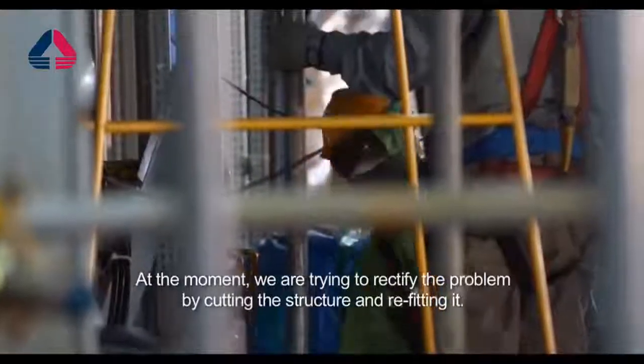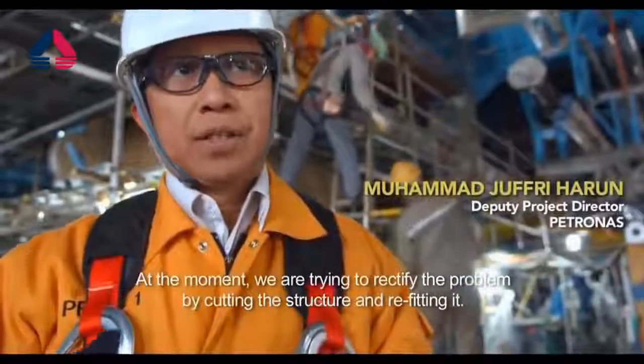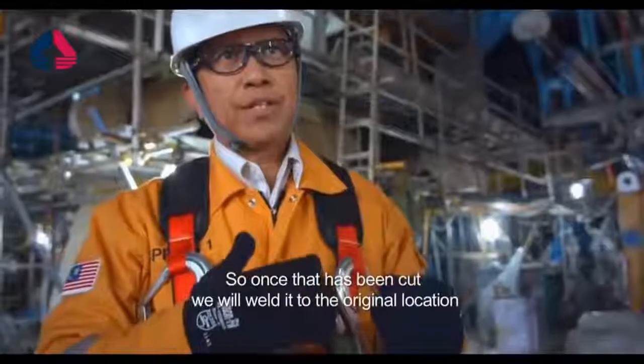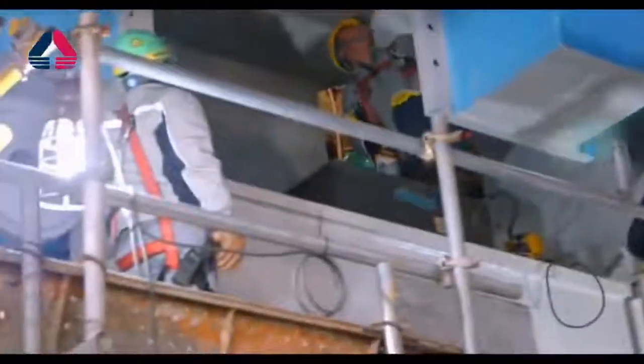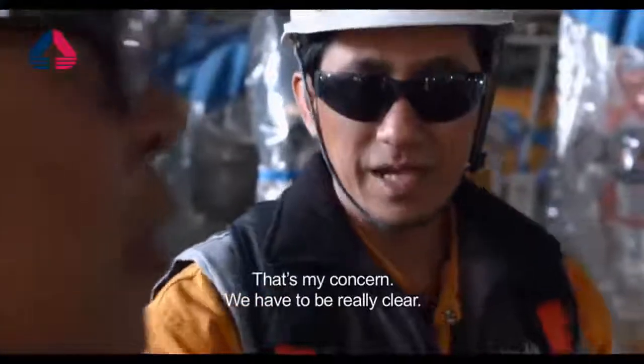At the moment, we are trying to rectify by cutting the structure and refitting it. So once that has been cut, we weld it to the original location, which is about 200 mm apart. It seems like a simple welding job, but with huge ramifications. We don't want the wrong cutting. That's my concern. You have to be really clear.